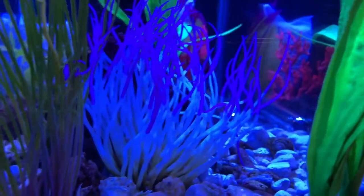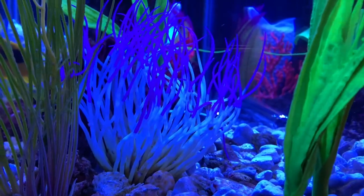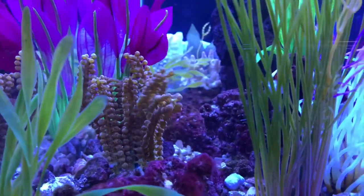All right, you see this decorative anemone? I talked about how it was looking at the base and it was changing color, and so was this one, which is true. Still maintain that.